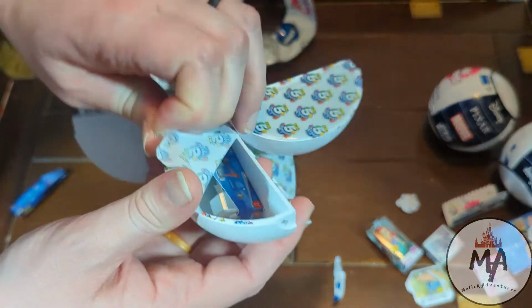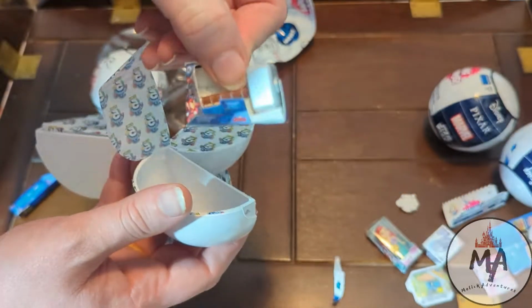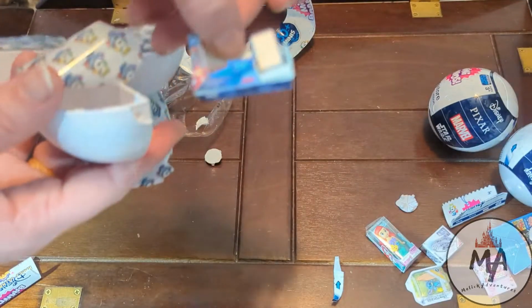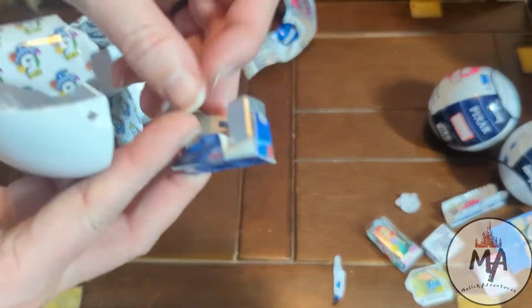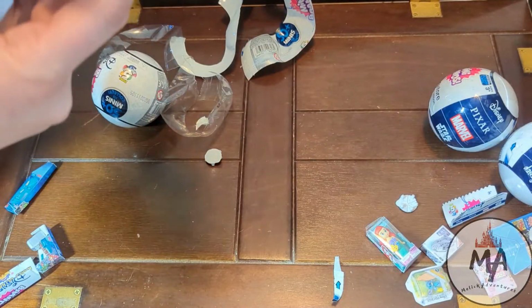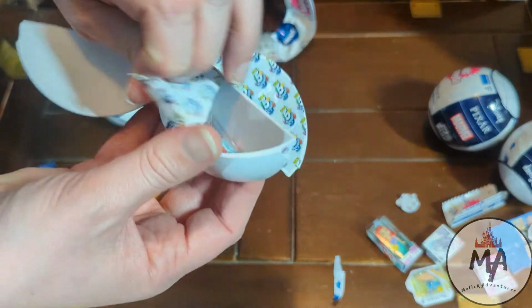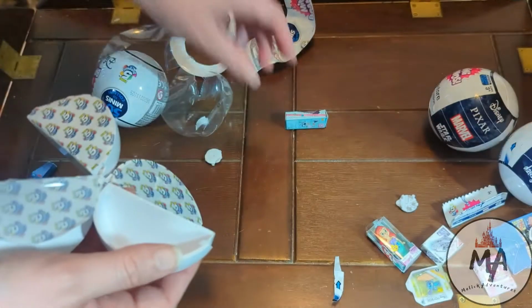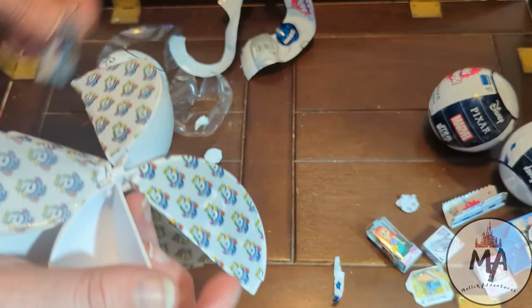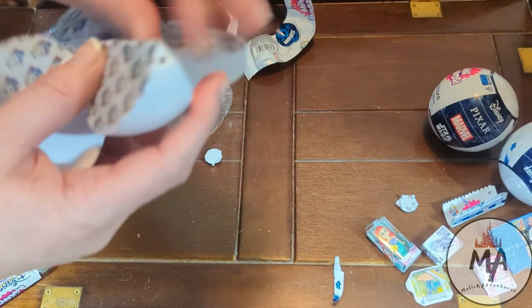Okay, next one. Ooh. Thor's, hey, I know this one. Yay, Danielle knows something Marvel. The little hammer. Mjolnir. Oh, as I fling Bo Peep. Ooh. Oh, she's pretty cute. She is.